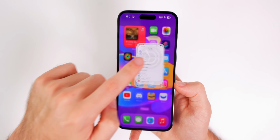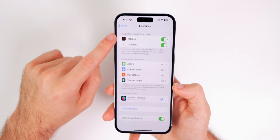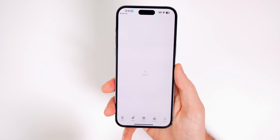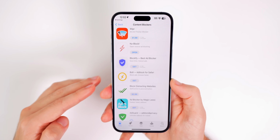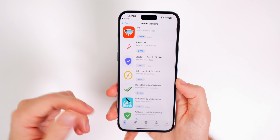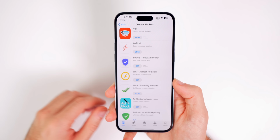If you go into your settings right here and then go down to Safari and then go down to extensions, you will see I have my ad block right here. But if you go down here and tap on more extensions, this will open up a page in the App Store where you can see content blockers right here. So just go to content blockers, pick out your favorite one right there, and it's going to help reduce those ads and different tracking pixels and different things put into these websites that you don't need and that will impact your battery life.